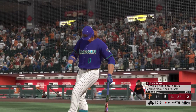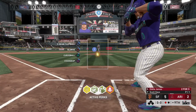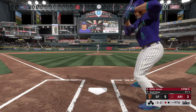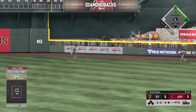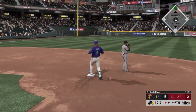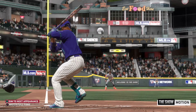Stepping in and ready for another shot, Eddie James. They'll swing it from the left side right here. The last at-bat, Matty B, we heard this guy's a good fastball hitter. He got a fastball and didn't miss it. Let's see if they pitch him. And it's belted high and deep into right center. And this one will bounce into the wall. And he is into second with a double, his third hit of the night.